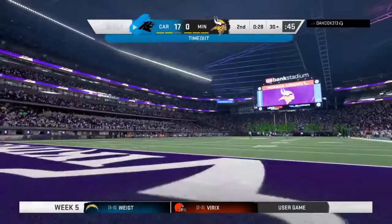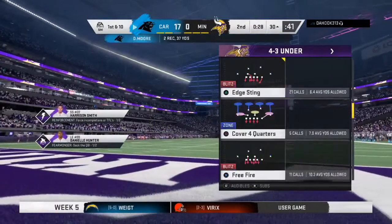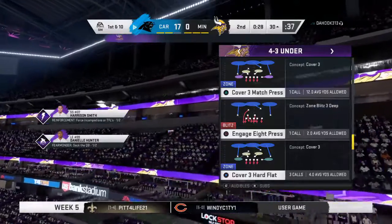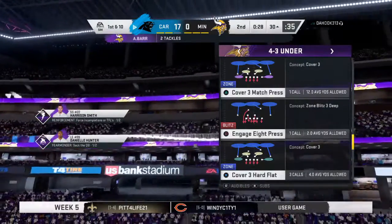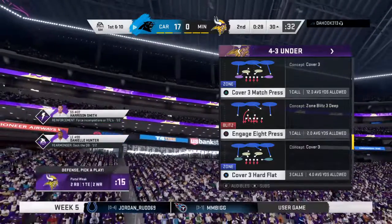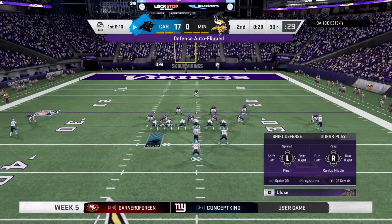And he's got the hook up to Moore. Now the Panthers going to use the first of their timeouts as they stop it with 28 seconds to go in the first half of play. So 1st and 10 now from the 30.